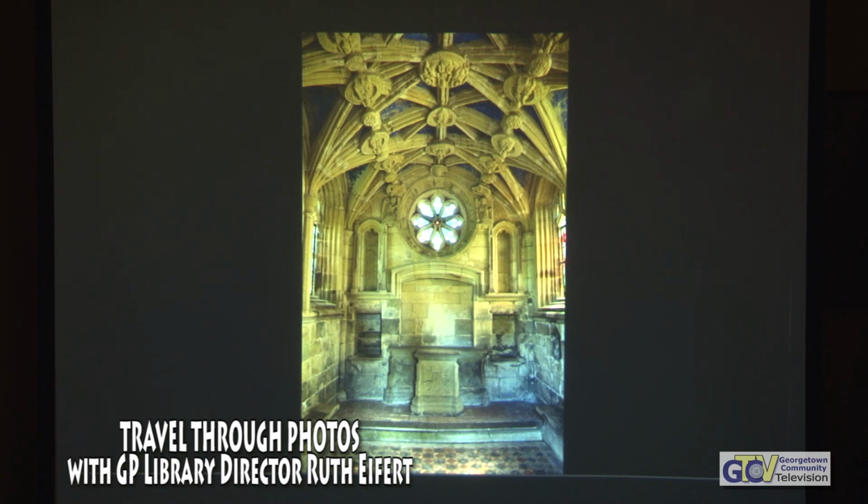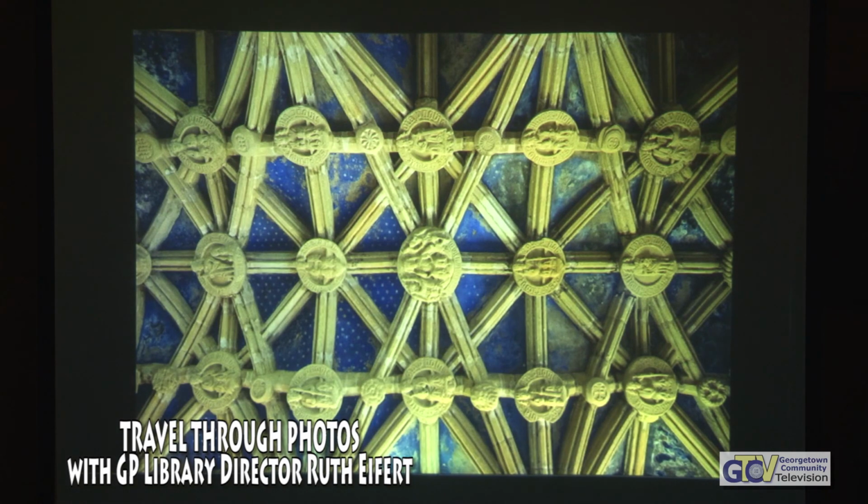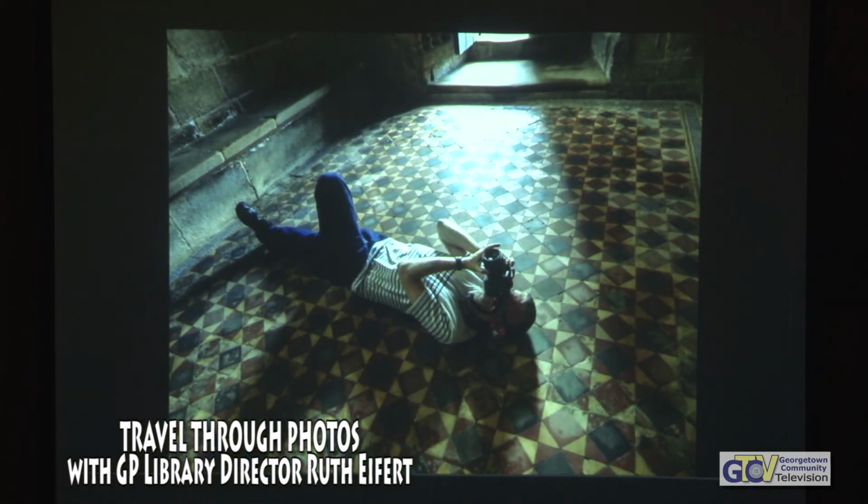Beautiful little chapel. I was gonna look up and find out what the dates were. The only thing that's still mostly intact is the ceiling. And that's the guy taking the picture. But it's a little small place, and we were the only ones there.